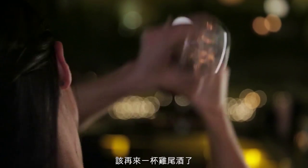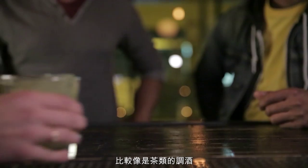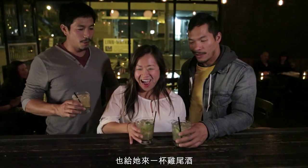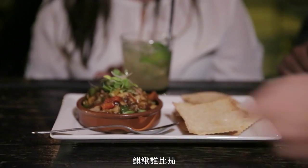We're at La Serena Clandestina in Fulton Market, buddy. Time to get another cocktail. So we got the Dos Mil Diez here. It's kind of a version of a margarita. It's a version of a tea punch. Cheers, bud. We can't just drink though, so I brought in a secret weapon. Marissa? She needs a cocktail too. Cheers. Mahi mahi ceviche.